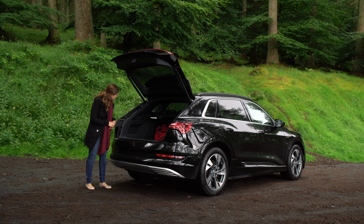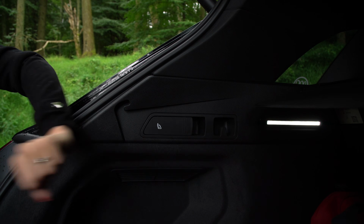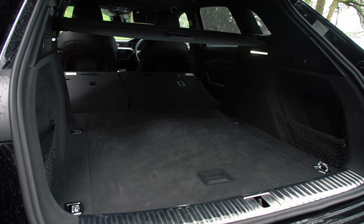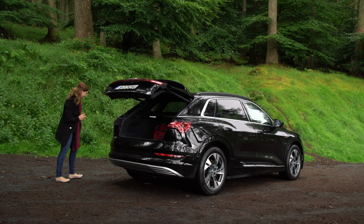Other handy features include shopping bag hooks, tether points, and back seats that will fold completely flat at the pull of a lever. And a fancy electric tailgate, naturally enough.